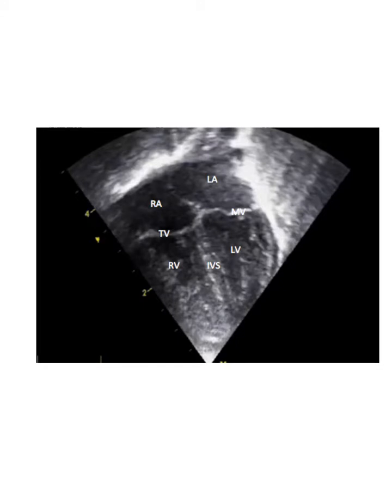Okay, so the last view that's a little bit different. This is the 4-chamber view. It's upside down, but this is how they want to see it, so you're going to have to get used to looking at it this way. Everything is laid out right on the photo. You can see where everything is.